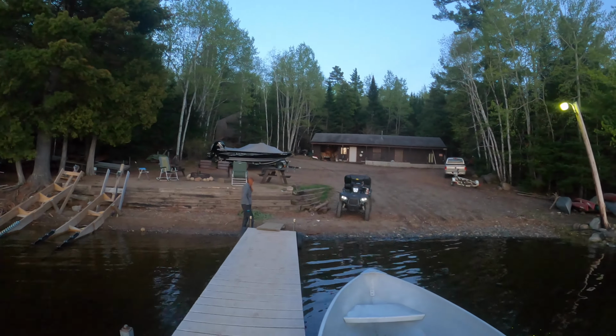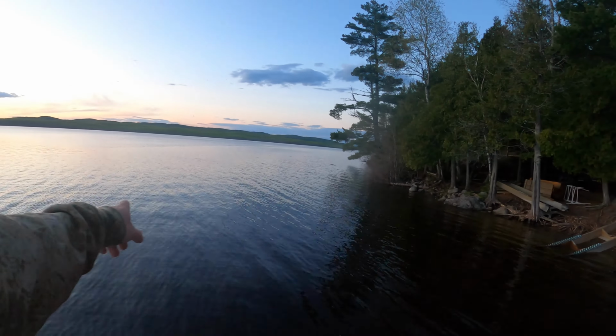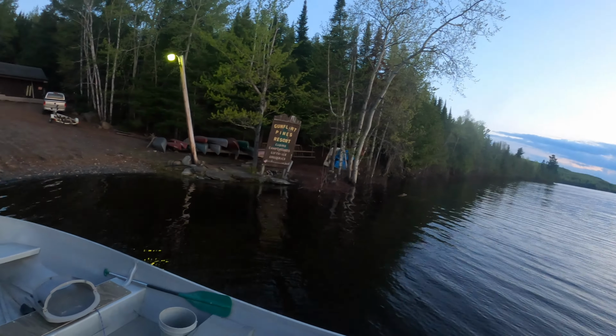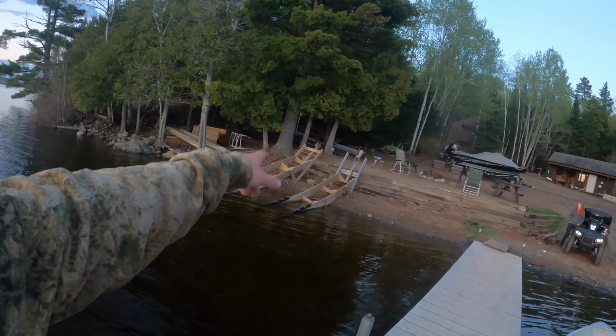We're back home in Gunflint Lake, Gunflint Pines Resort. That's my mom's resort. This is our marina. Usually we have another dock over here, one here, and then one over here. But since the water is so high, we can't really get on the beach to actually roll the docks in because they're actually on wheels.